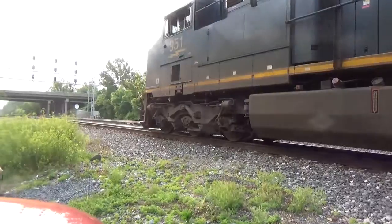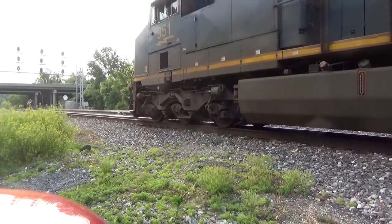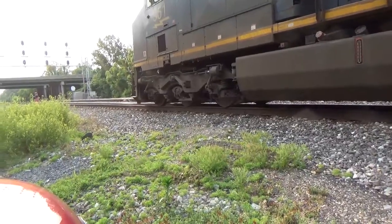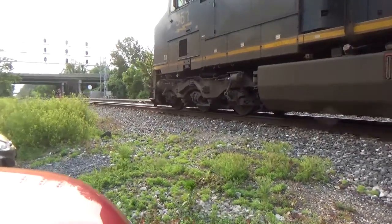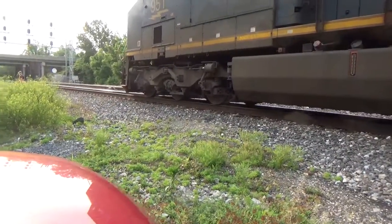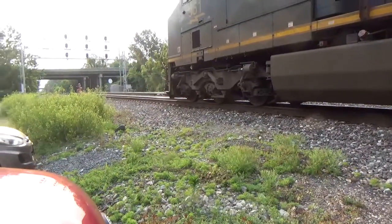CSX Equipment Defect Detector. Milepost 6.96. Track 1. No defects. No defects. Total axle 280. End of transmission.